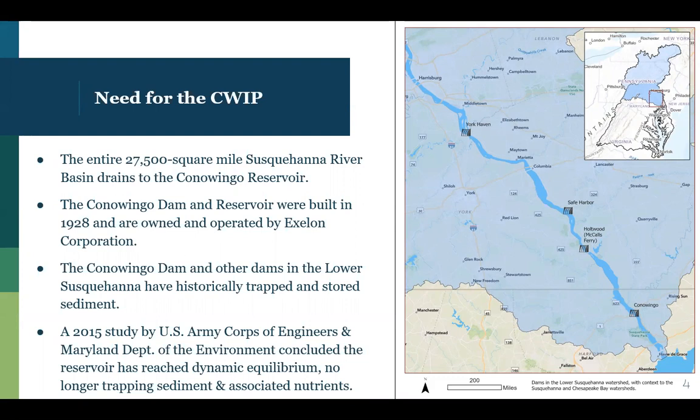However, in 2015, a study by the U.S. Army Corps of Engineers and the Maryland Department of Environment concluded that the reservoir had reached dynamic equilibrium and that it was no longer trapping sediment and associated nutrients. A dynamic equilibrium essentially means that as load builds up behind the dam, large storms come through and will blow whatever that accumulated material is out and create a little bit of space, and then additional load will fill in, but that'll eventually blow out again. So essentially over the long term, the dam is no longer trapping sediment and nutrients over that longer period of time.